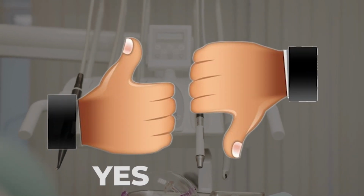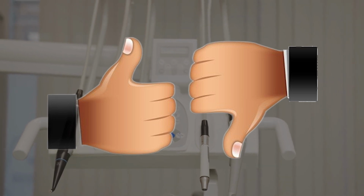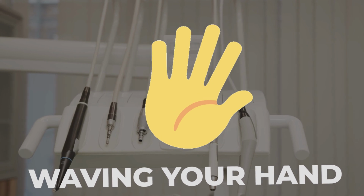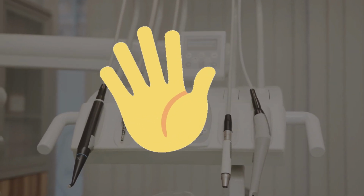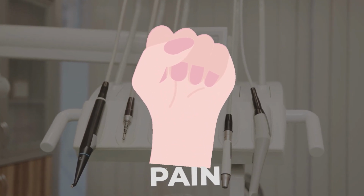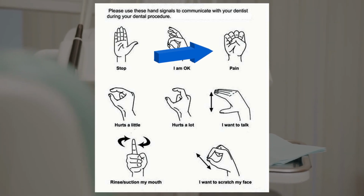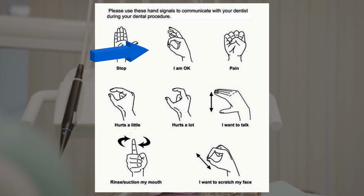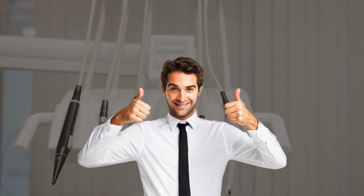Thumb up, thumb down. These are signs for yes or no. If you're asked a question during the procedure, using these hand signals is an easy way to answer. Waving your hand. This is a sign for I'm done. When you're finished with the procedure, waving your hand is a simple way to let your dentist know. Make a fist. This is a sign of pain. When you're feeling pain, making a fist is a way to let your dentist know that you're in pain. The OK hand sign. This is a universal sign for I'm OK, to let your dentist know that you're okay and to continue the procedure.